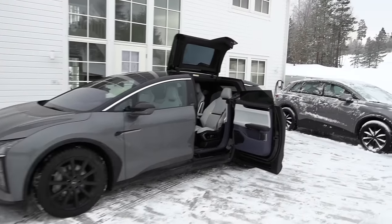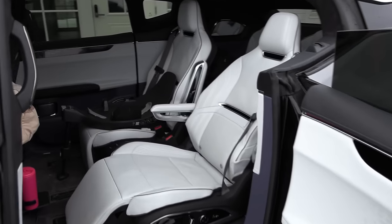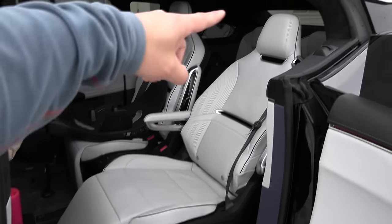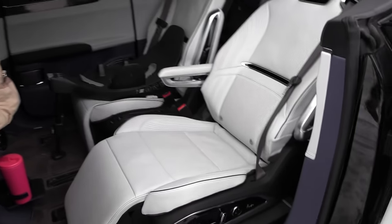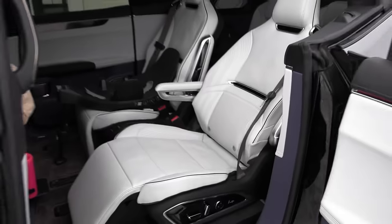Okay, jokes aside, these seats are way more comfortable than the Tesla Model X seats. The Model X seats have a fixed angle and you can just tilt the whole seat, but here you have full business. This is first class seats.